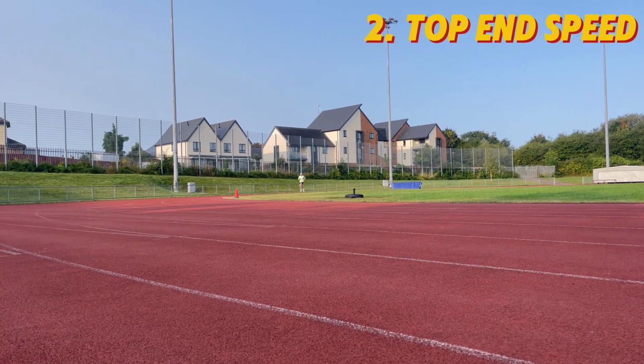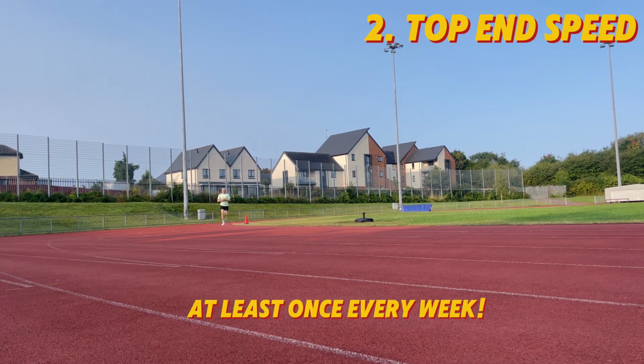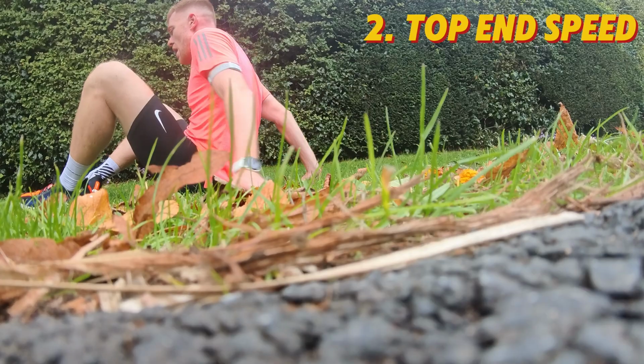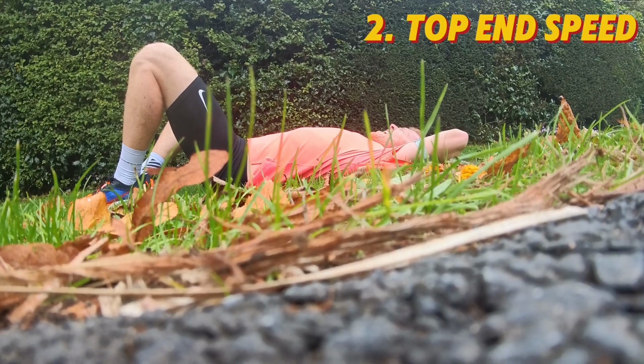So how many times a week should you be doing these sessions? Now, I think you should be doing these sessions at least once a week, but no more than twice a week. If we start doing it more than twice a week, we're not recovering enough in between, and it takes away what point number 3 is going to be.